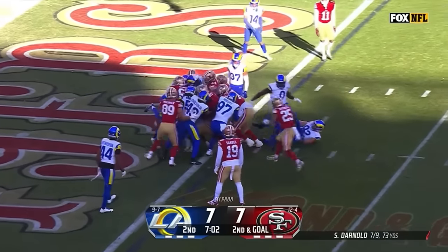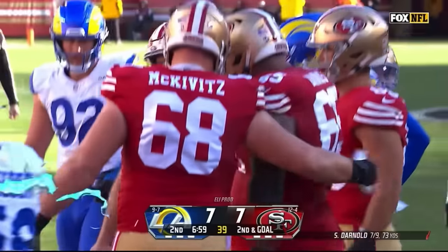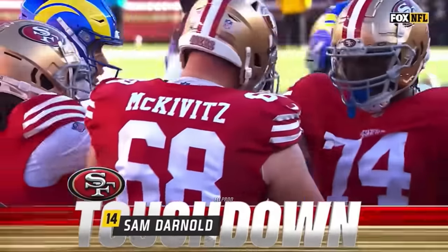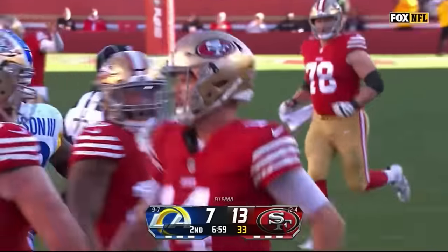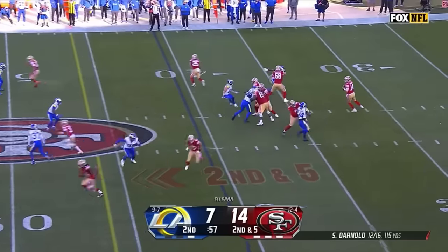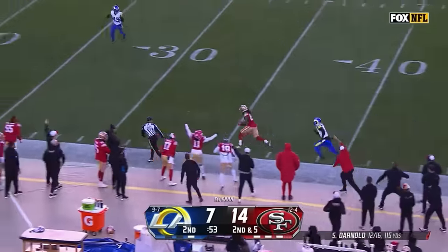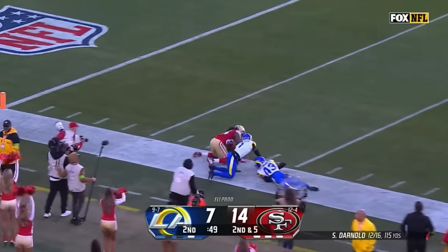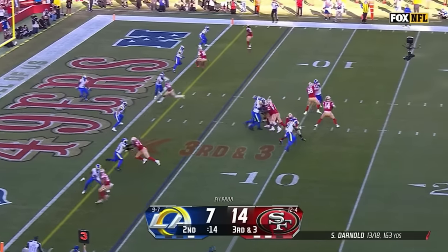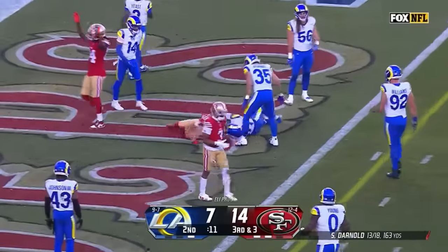Oh, it's Darnold trying to sneak it. He's in. Sam Darnold with his 13th career rushing touchdown. Still all 3 timeouts for San Francisco. Darnold climbs, Darnold throws, and he connects. It's Chris Conley, his first catch of the year. Darnold, couple of clutches, tight window toss. It is a touchdown to Ronnie Bell.